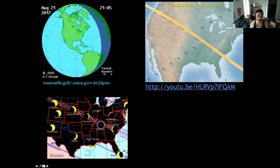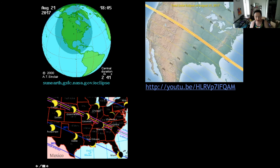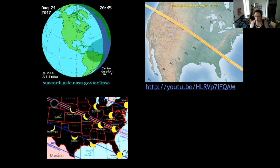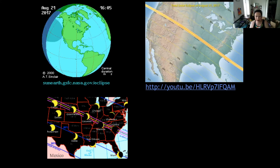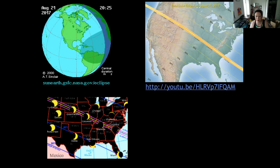And so this is kind of shown here. I'm sorry this is a bit fuzzy, but you'll get the idea. So that was Wyoming, Nebraska, Missouri, Tennessee, and South Carolina. And so you can see how you've got this time effect. Well, there will be people, mostly NASA, broadcasting from all along the path. So let's say that you're in Casper, Wyoming, you'll be able to see it go full in Madras, Oregon, and it will be, you know, not quite there yet for you. And then you'll be able to watch it go full after it's gone past you as well.